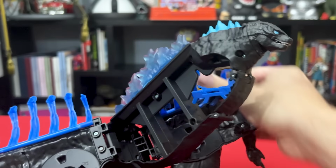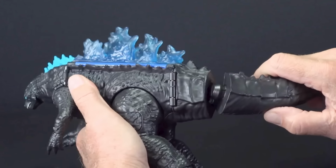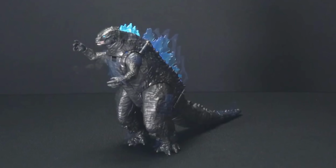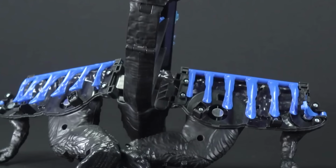These also have transformation instruction videos by Playmates that are voiced by a guy who was probably alive when the first Godzilla and Kong movies were in theaters. "Transforming Godzilla into a Monarch Mega Monster is easy and fun. First, use the forearms to split Godzilla's body at the shoulders."